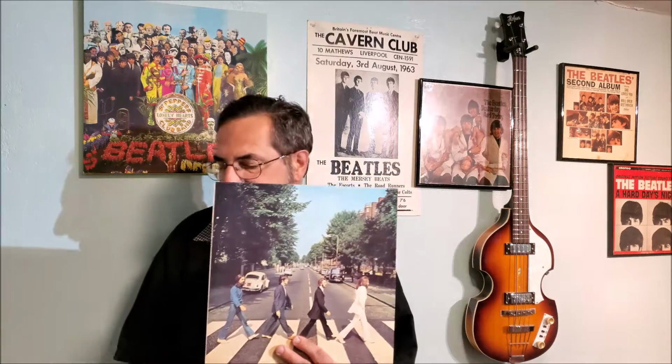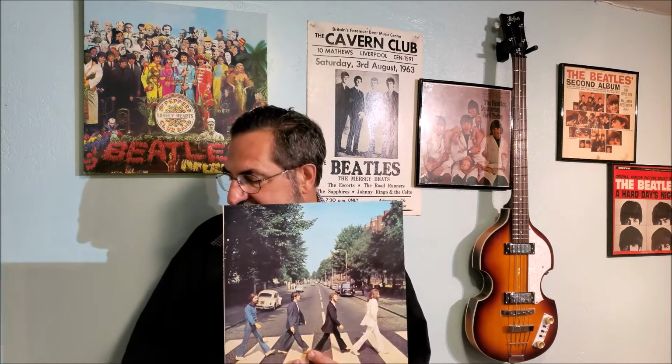Abbey Road, yes. You know what? I'm skipping over for now the White Album and Yellow Submarine, but as I get more time, I'll be able to do those videos. But I have listened to my several versions of Abbey Road somewhat recently. So I figured, why not? Let's do a little review on Abbey Road.